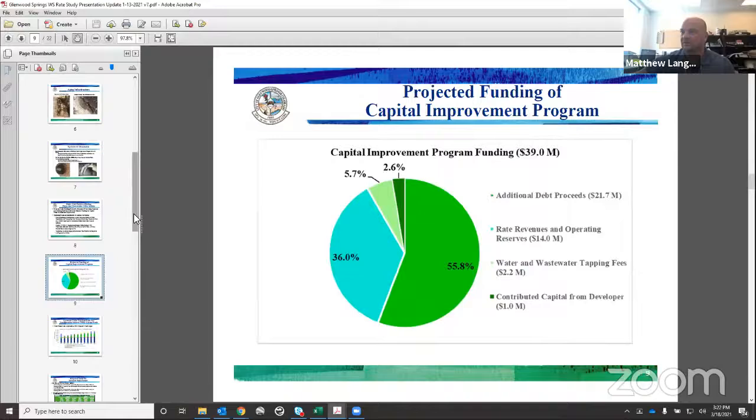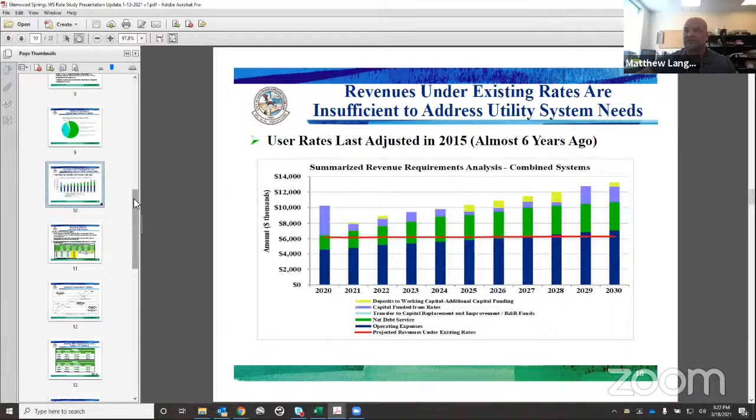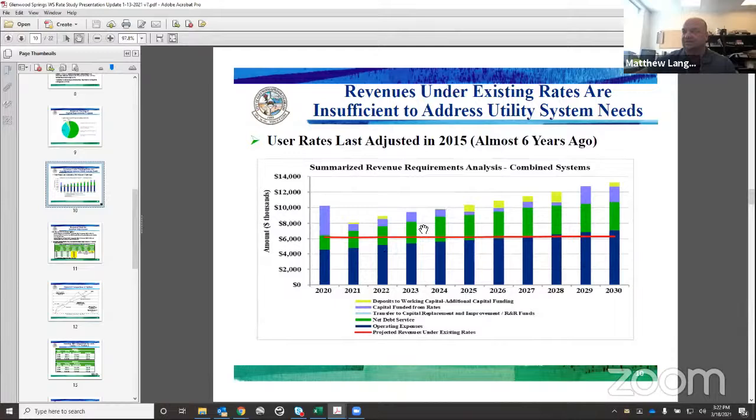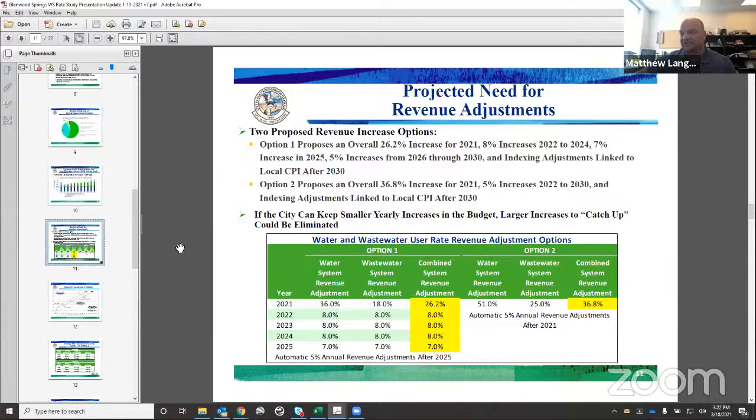I just want to bring this one up real quick. If we don't raise rates, this is what we look like at this point. What we're asking for, with the cost of chemicals, labor, cost of capital projects, debt coverage, those kinds of things, is basically these little bars that are going up. And what we have right now for money coming in is this red line coming across. So you can see there's quite a discrepancy between the two as the years go on. Thus, we're looking at two options to potentially move forward with the city and rate increases.